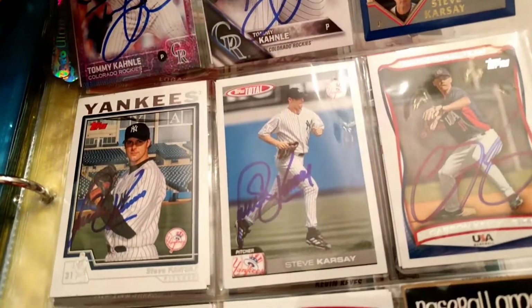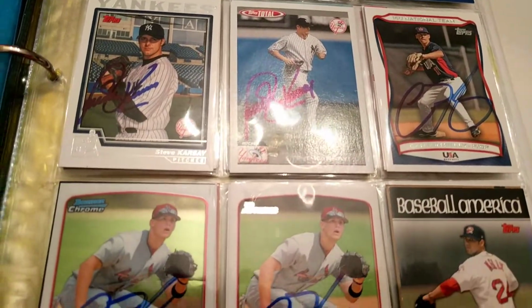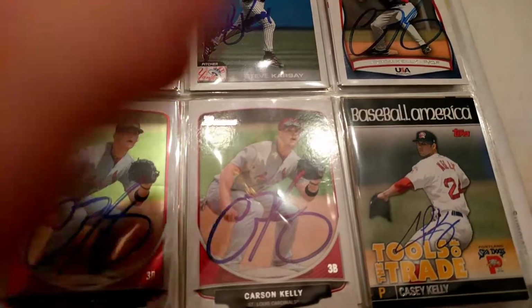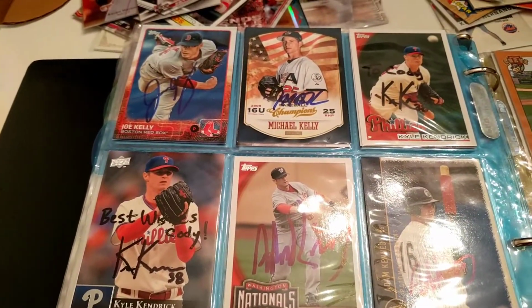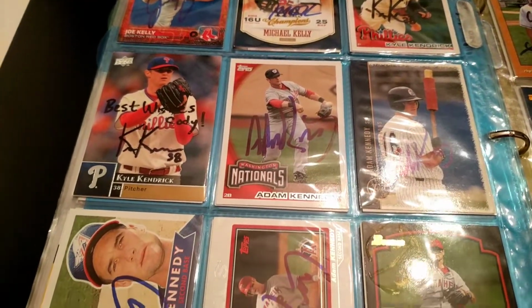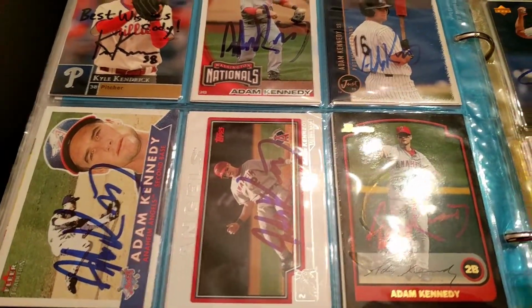So we got Steve Carsey. I believe he's a pitching coach somewhere in the International League. I can't remember. Carson Kelly, newest catcher for the Arizona Diamondbacks. And these are just through the K's. Joe Kelly. And I put them all in alphabetical order. Adam Kennedy. I used to collect a lot of him when he played for the Nationals.